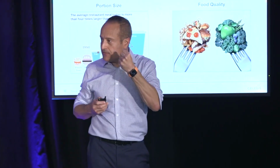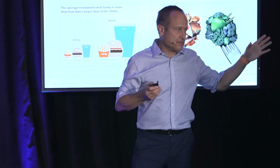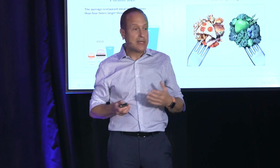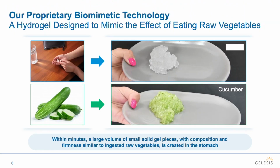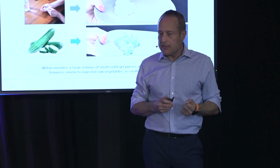increasing the elasticity, the firmness of the content of the stomach, and then flow with the food. By the way, all the other foods that we eat, except vegetables and fruits, liquefy quite immediately, become liquids and flow very fast to the small intestine. Vegetables and fruits don't. So that's how we came with the idea of trying to develop a material like that, which is basically called super absorbent hydrogel.